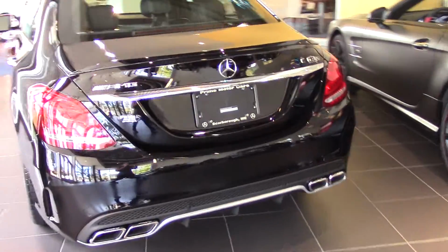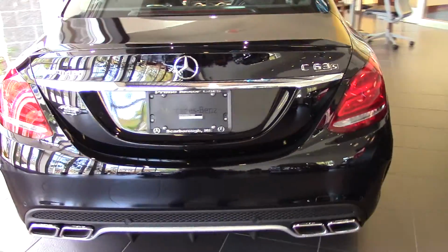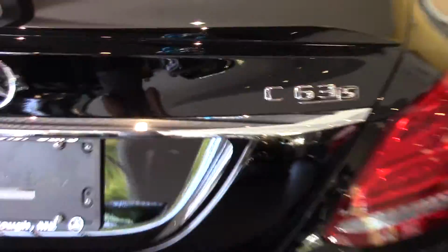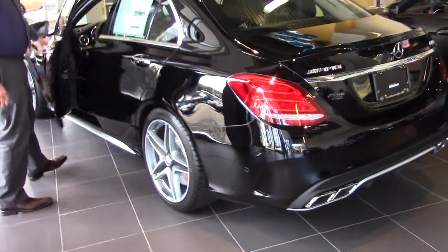The other cool thing that this S model has that the other ones do not is it has dynamic engine mounts. What those do is it actually tightens and loosens the motor to give it more power, more vibration through the car, so you really feel that horsepower pumping through it. Let me give you a second, I'll start it right up so you can hear it.